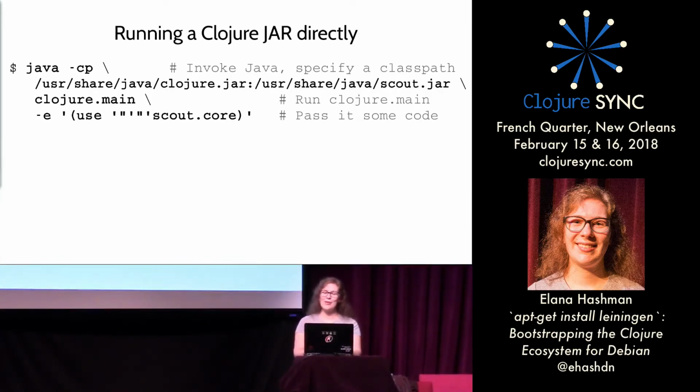So one of the things I never thought I'd have to do prior to embarking on this project is invoking Clojure directly via Java, but here we are. So if you haven't done this before, I don't blame you, but here's how we do it. First, we put the Clojure jar on the class path, as well as any project or library code that we want to compile. So that's the -cp key on the first few lines. And then we invoke the clojure.main function with the argument -e and a code snippet.